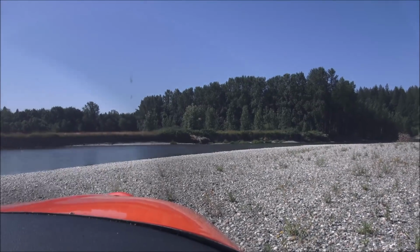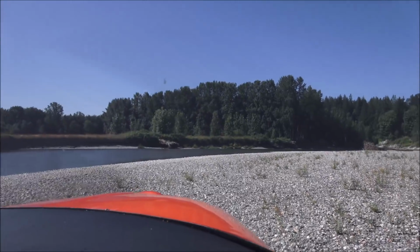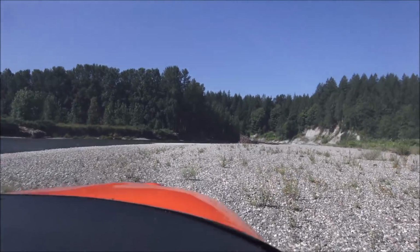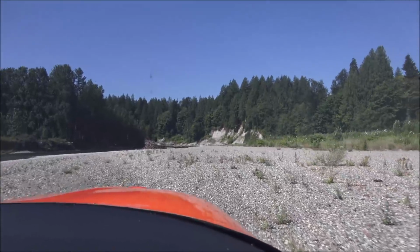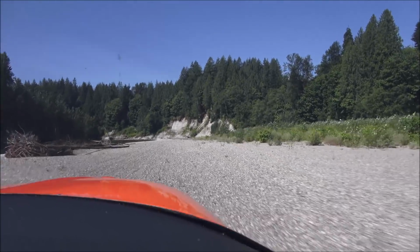This is Dogleg Gravel Bar in Washington, Still River. We're taking off towards the canyon. It's a short takeoff with a sharp left 90-degree turn.